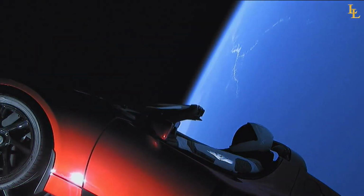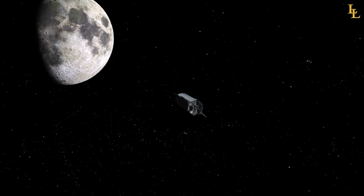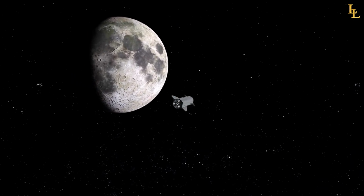People will always travel to other planets for mind-blowing adventures and tours, especially the moon, which is the lover's dreamland.